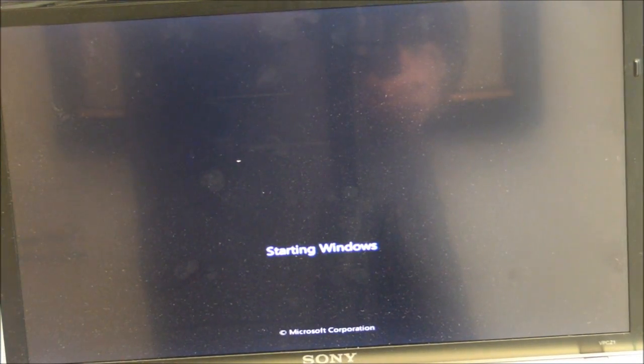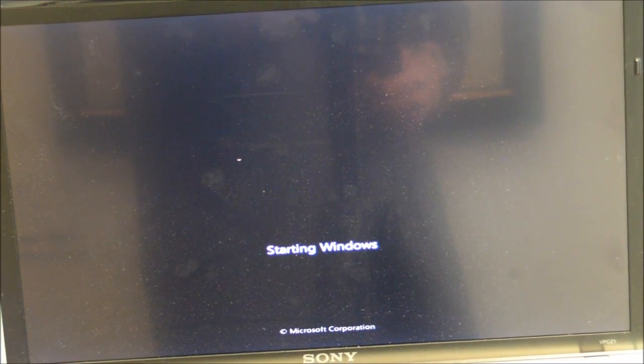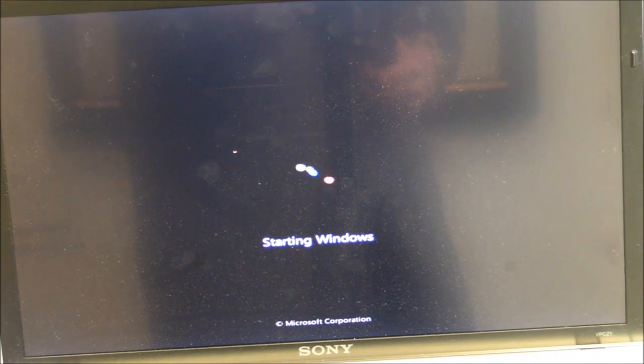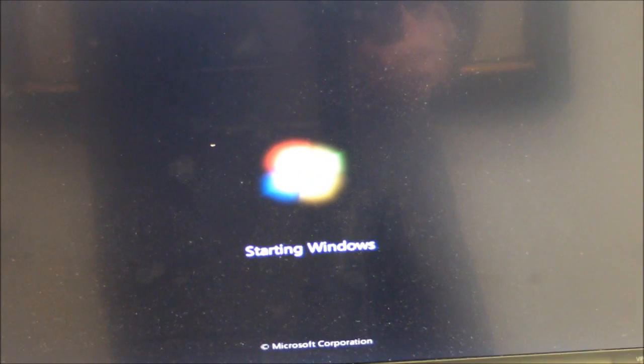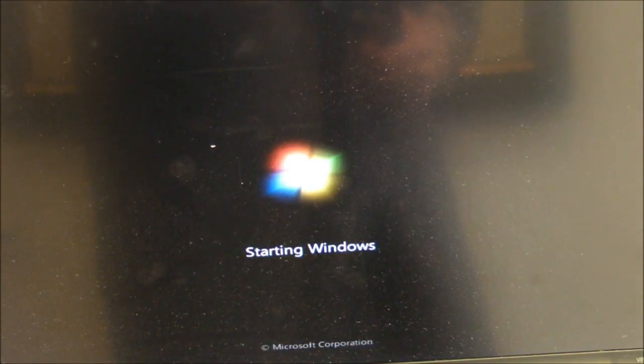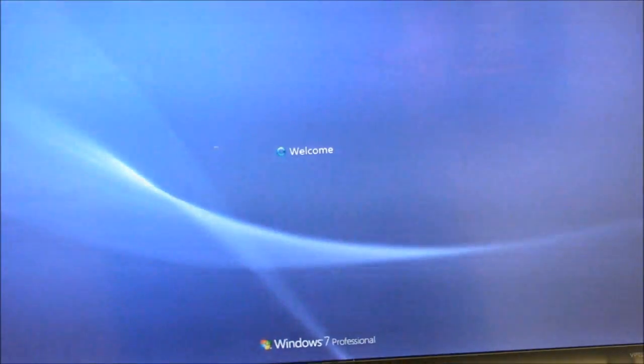So we're still going through the post time. And we just saw the starting Windows portion of the Windows boot, and that was 15 seconds. By that time, the MacBook Air had already booted. Let's see how much longer we have to wait to get control of our desktop in Windows 7 with this.